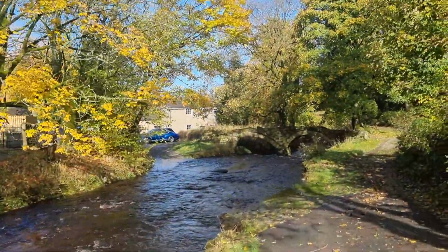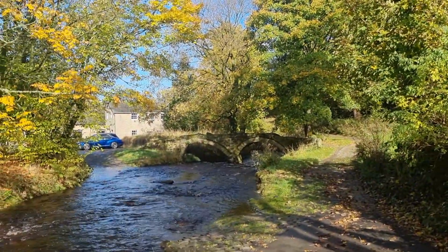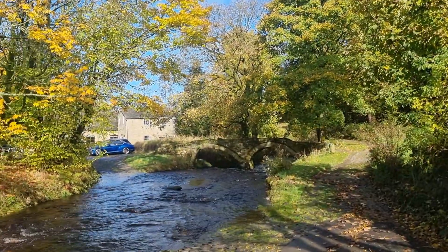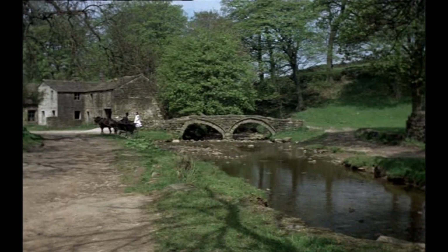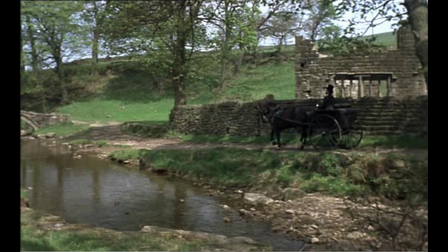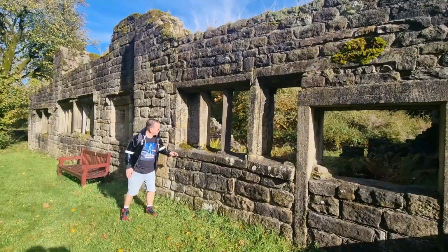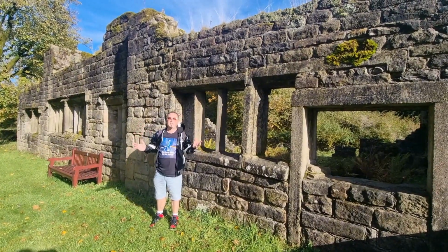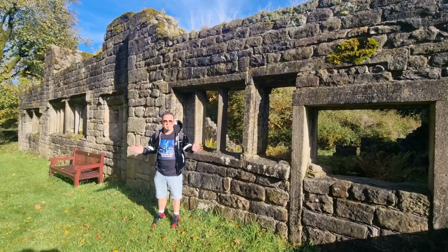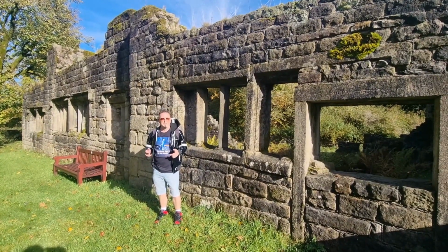Now if this view looks familiar, this is actually 1970, a location for the railway train. So imagine living in a village where the crack of whips and blood-curdling screams are a regular occurrence. This sounds like a place I'd love to be in.